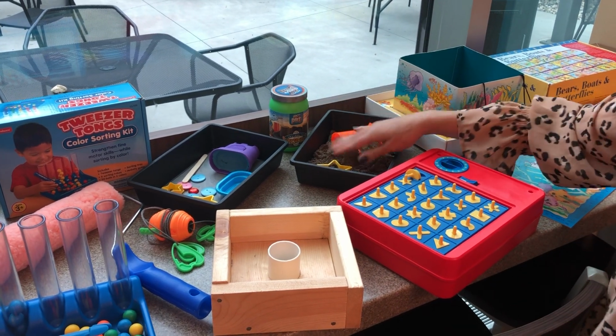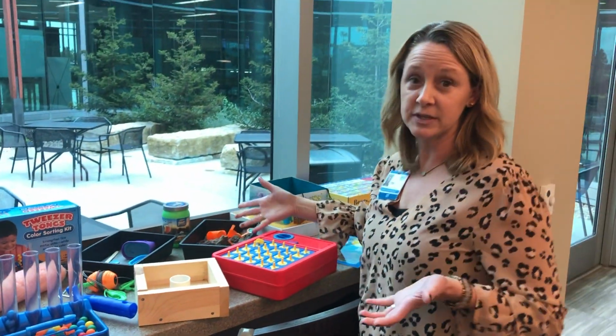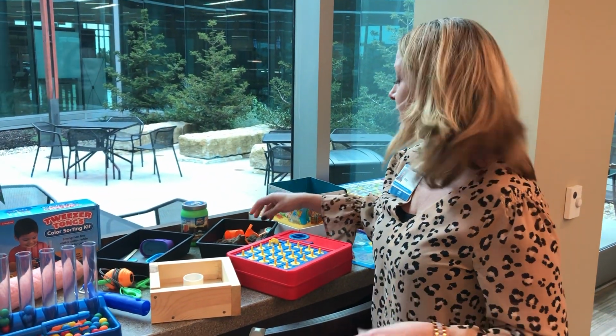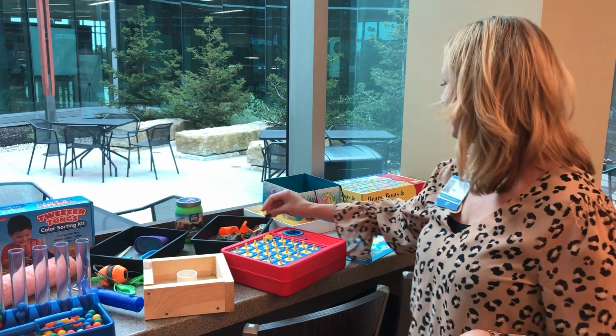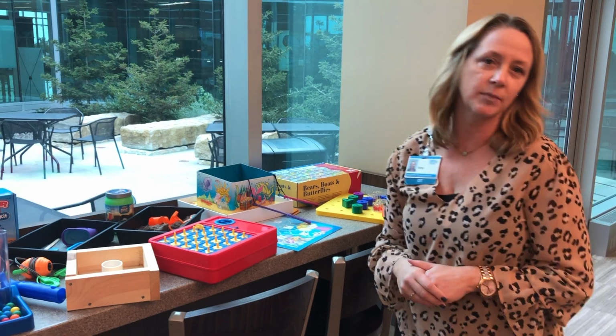And some kiddos don't like to touch the dirt as much, or don't like to touch the sand as much. So for some kids it's a reward, and for some kids it's a challenge. So we take it as it is. And then I really had mentioned that I just like games, like any type of board games.